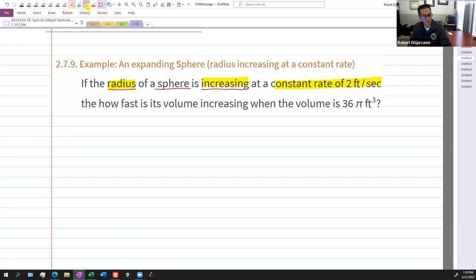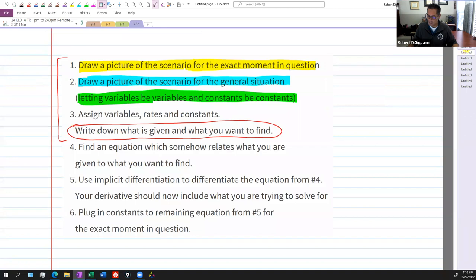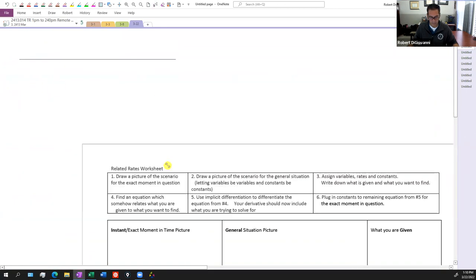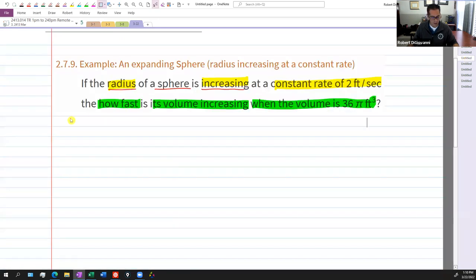Then comes the question: how fast is its volume increasing when the volume is 36 pi cubic feet? Okay. So let's get a picture going here. I'm going to copy that template here. I'm going to make this smaller. See if I can squeeze that in right here.